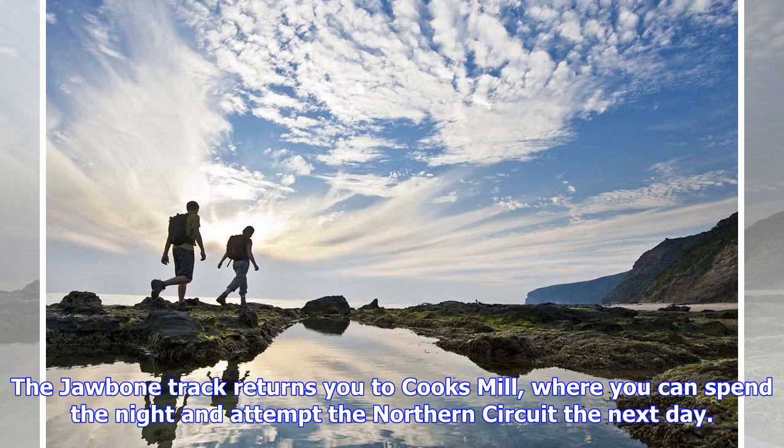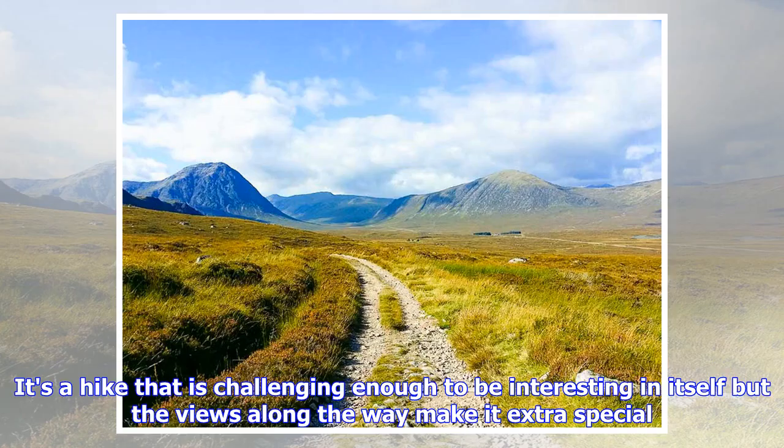The Jawbone track returns you to Cook's Mill, where you can spend the night and attempt the Northern Circuit the next day. It's a hike that is challenging enough to be interesting in itself, but the views along the way make it extra special.